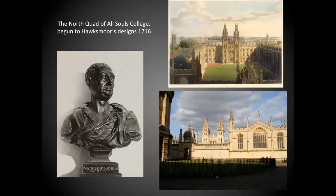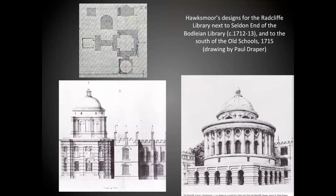On one side of this space, you have All Souls College, which was also, incidentally and importantly, being extended by none other than Nicholas Hawksmoor at the time that the plans for Radcliffe Square were first thought of. The bust of Hawksmoor there on the left is in the Buttery of All Souls. And Hawksmoor produced several designs for this new library that was being envisaged. And we can see two of them here.